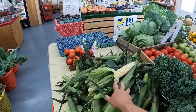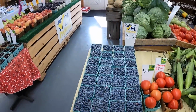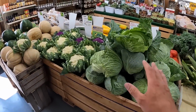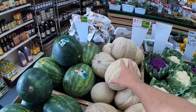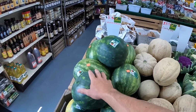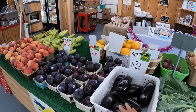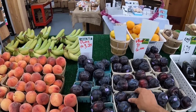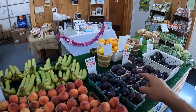This is our first sweet corn, kale, tomatoes are ours, blueberries are from the local blueberry farm, then our own cabbage, cauliflower. This is actually local cantaloupes now, but I don't think the watermelons are yet. Then over here we have the kohlrabi, eggplant, and then obviously none of this fruit is ours. Plums, which look very good, peaches, bananas, oranges, limes.